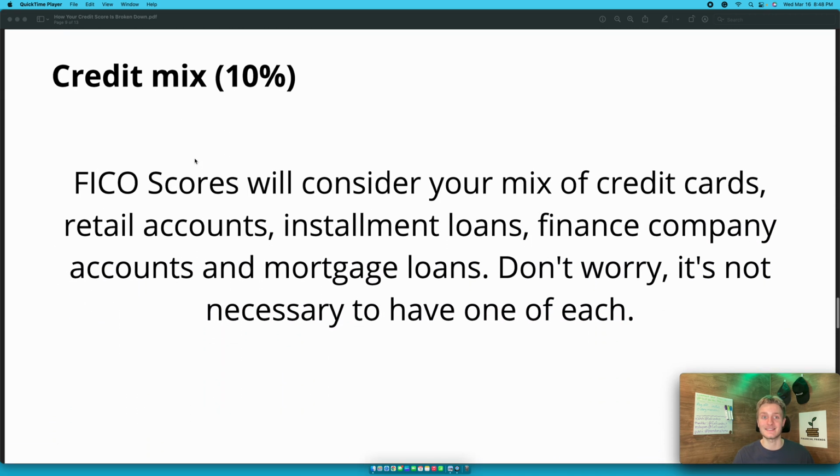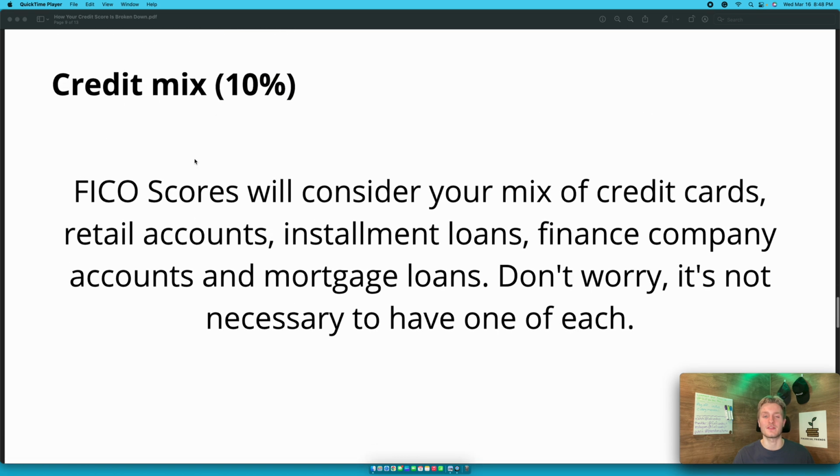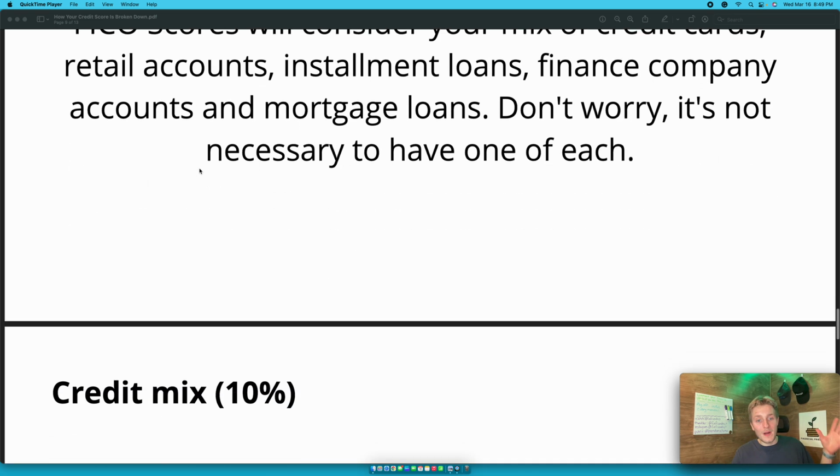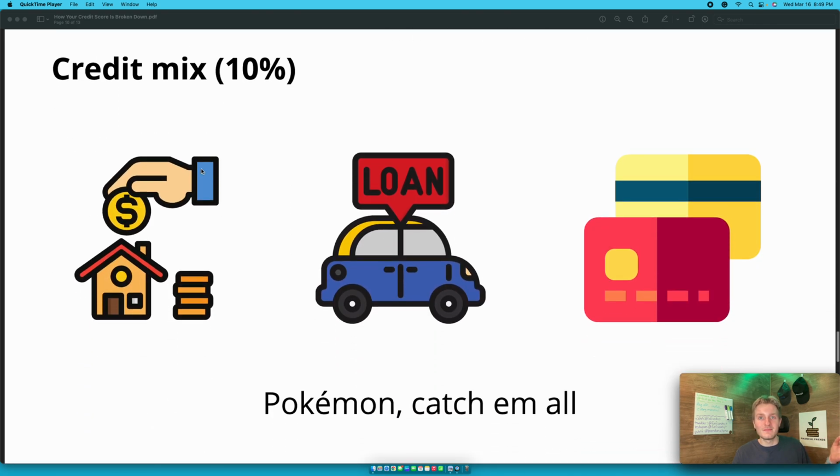Next here and last on the list, I think there's actually 2 more, scratch that, is credit mix. FICO scores will consider your mix of credit cards and retail accounts, installment loans, finance company accounts, mortgages. Again, you don't have to have them all, but just like Pokemon, catch them all, right? This is a very small portion of your score, but to improve your score, diversify your credit.